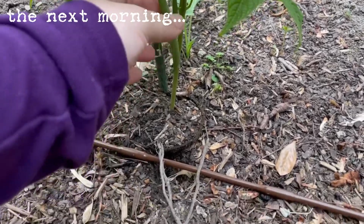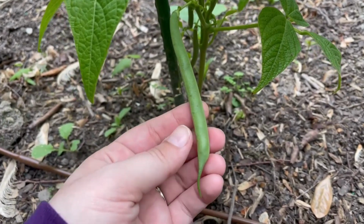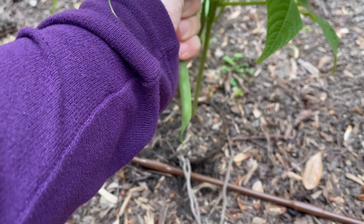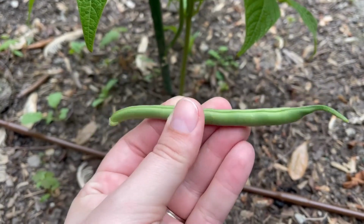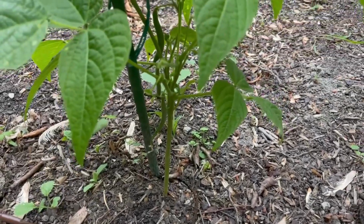All right, so there's only one green bean that's big enough to pluck this morning, but I think we're gonna go ahead and grab it. That's a whole green bean. The other ones are still a little smaller, so I'm gonna leave those and let them grow.